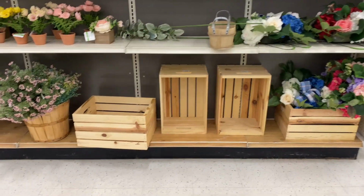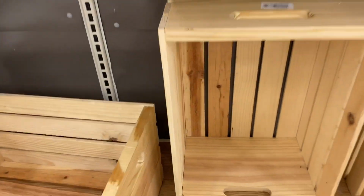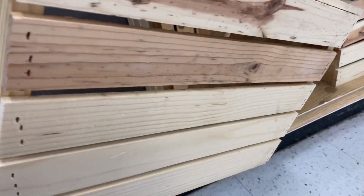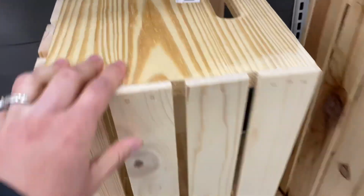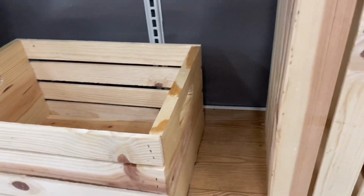So these remind me of the boxes that I use for my plant wall, if you haven't seen it in my kitchen. I have a video on it. But these are a lot sturdier and the wood's a lot thicker. So I think they're a little more expensive. But if you're looking for something like that locally, and you're not close to an IKEA, you might want to check out this, as using it for plant shelves.